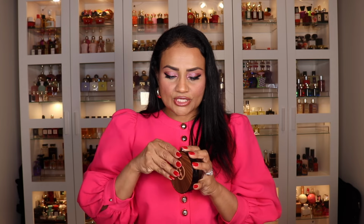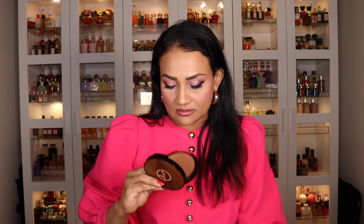Let me show you the shade I got. As I said, this is in the shade 110 Sun Embrace. Actually, you guys, it was really weird. The studio lighting is lying to you. This is a little bit darker in person. The lighting is washing it out a little bit. So the thing is, there are 4 shades I told you. I think it's like 90, 100, 110, and 120, something like that.